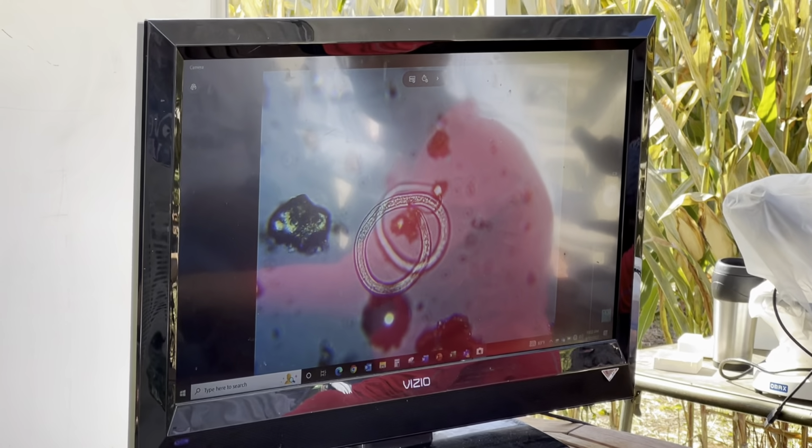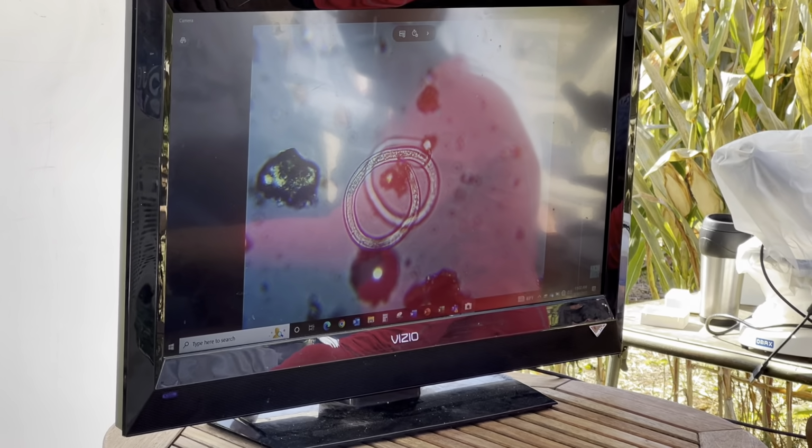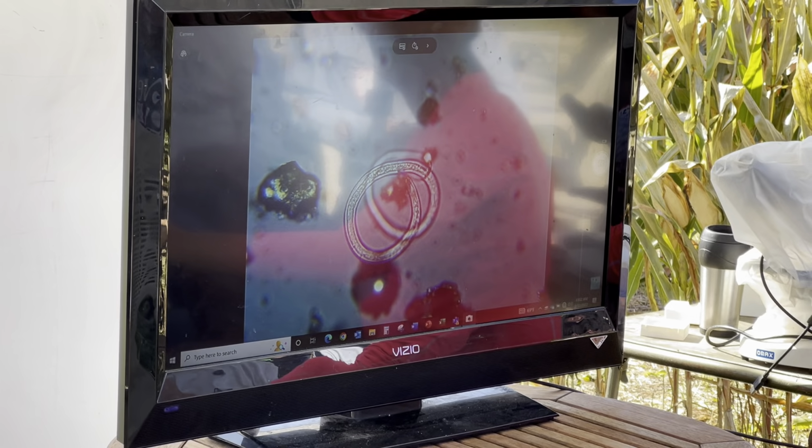Well, that's impressive to get a nematode. I didn't think we'd find any. These people get really excited when they see a nematode. I hate to miss it.